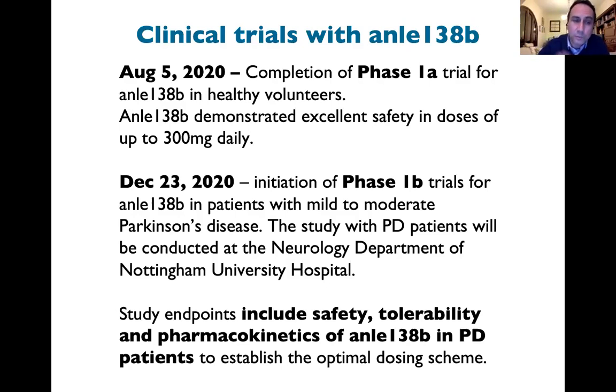So you need to find the right dose so that the compound reaches the brain. We're in this stage now, where the phase 1b trials have started with this compound in order to determine the safety and tolerability of only 1,3,8-B in PD patients.